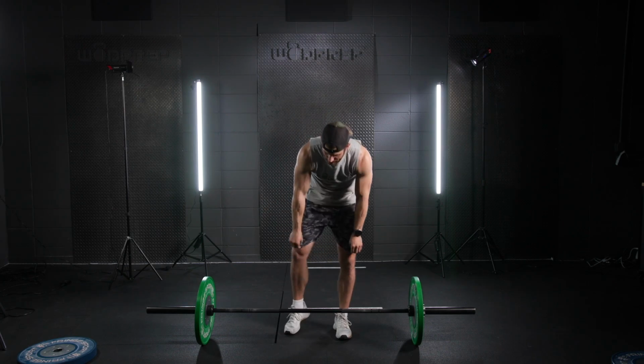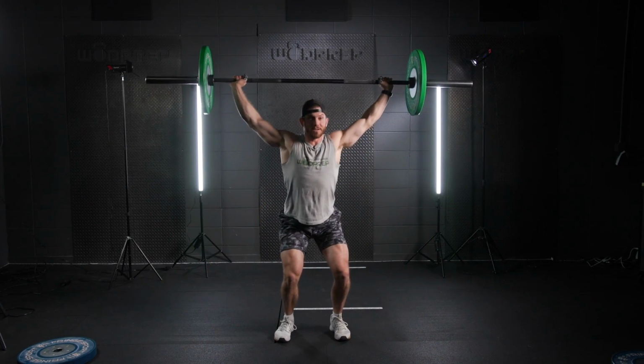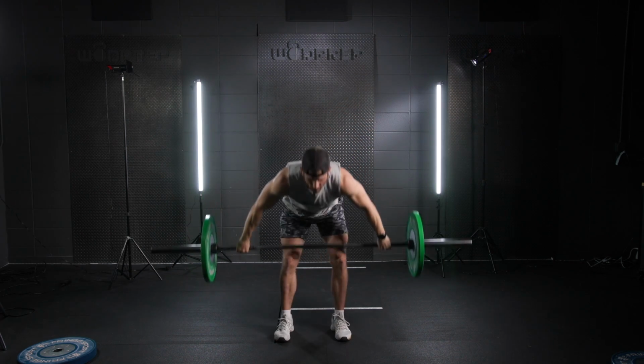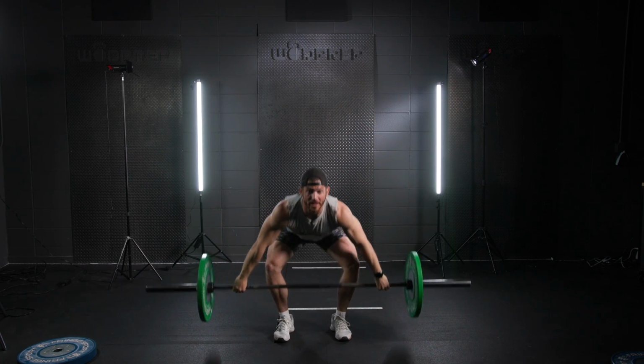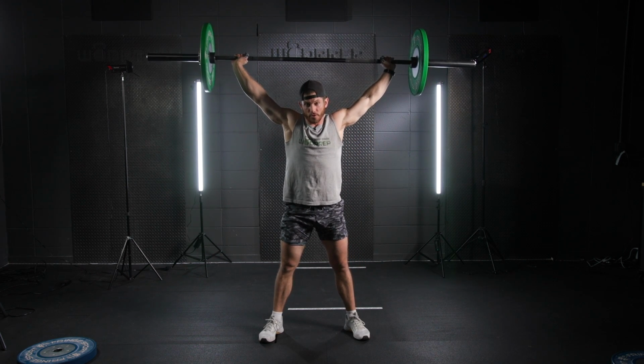So let's say I'm getting to this bar and it's really heavy for me. It would be dumb of me to try to muscle it up there with my shoulders. I'm using a lot more of my arms. Instead, as the weight gets heavy, allow yourself to drop underneath of it, because then you're using your legs more than your shoulders and your arms.